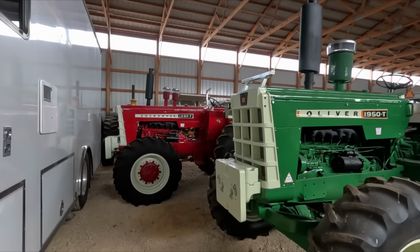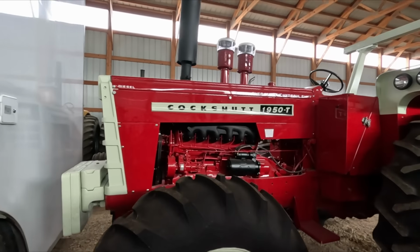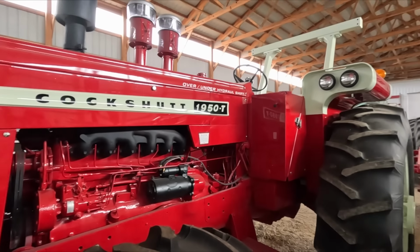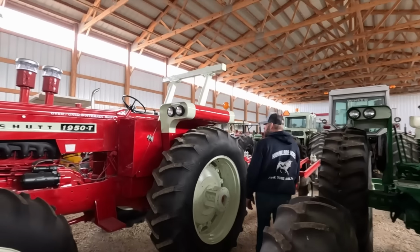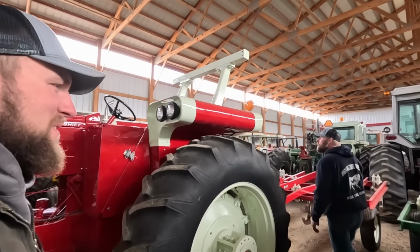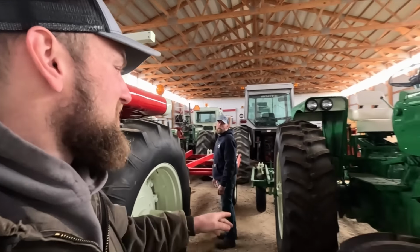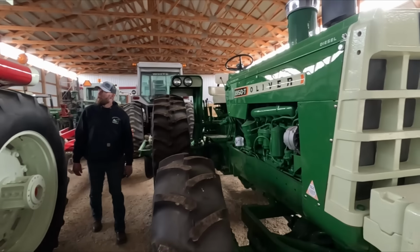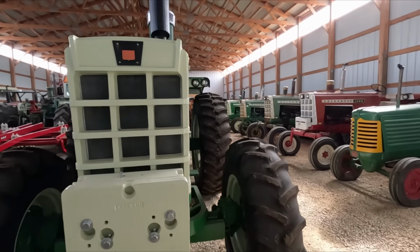Then we got the equivalent, but in red, the Cockshutt. That is nice, though. That one really pops. You can notice you're missing that. Yeah. But this other one's got better rubber on it. Look at the rubber on that one versus this one. Yeah. Wow.